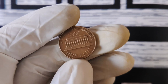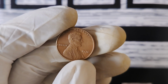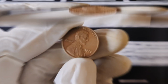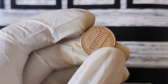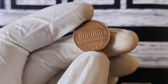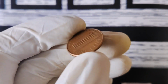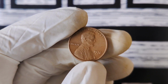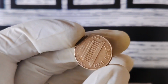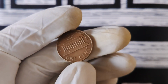Circulated condition: 1 cent to $0.50. Uncirculated MS60 to MS64: $5 to $50. High grade MS65 to MS67: $100 to $500. Rare error coins: $200 to over $1,367 depending on the rarity. In error type 1, a record-breaking 1976 penny with a double die error sold for an astonishing $1,367 at auction, proving that even modern pennies can be worth serious money.